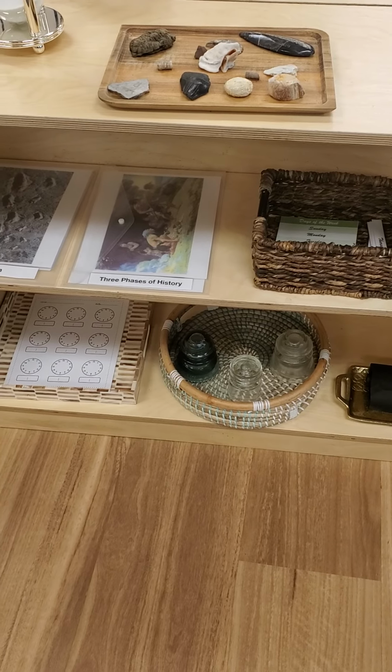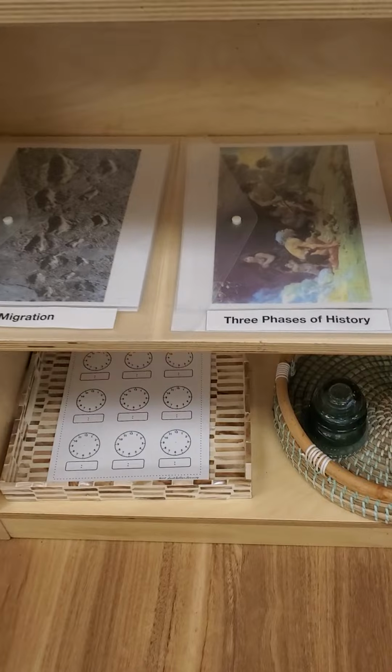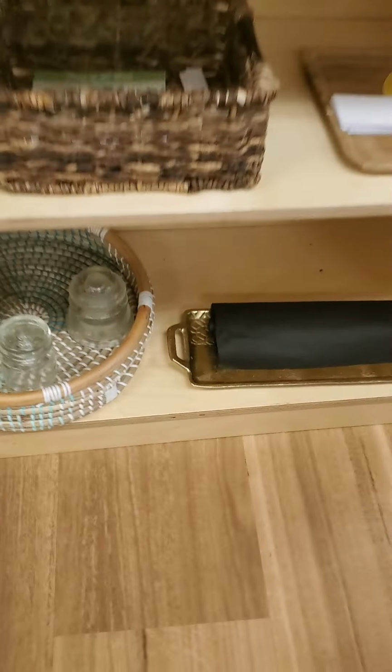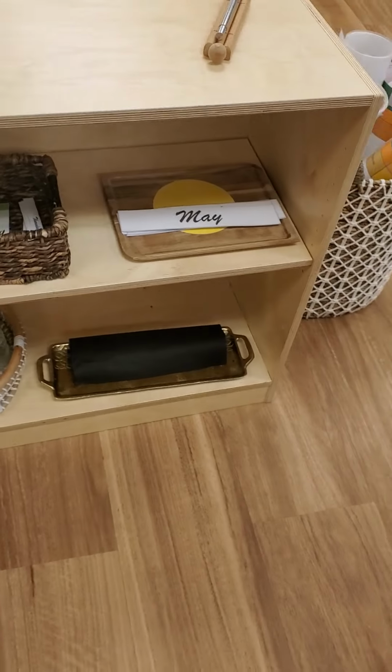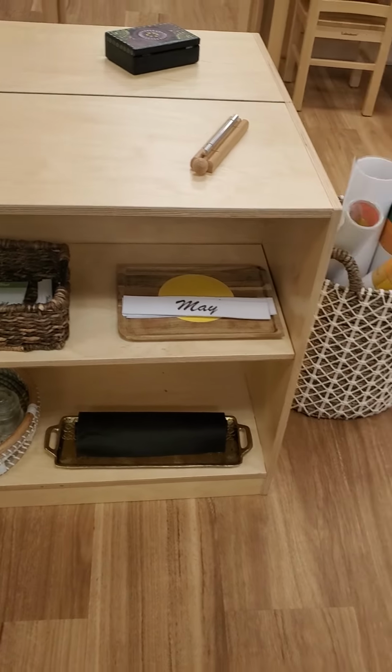Nice. And, oh, this is cool too. So we have more history, timelines, phases of history, migration. Those look better than my charts. And let's see here.